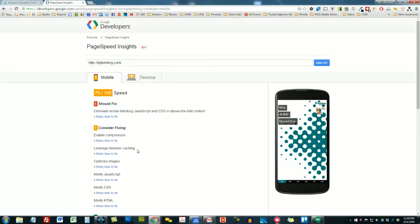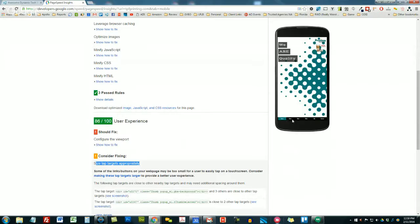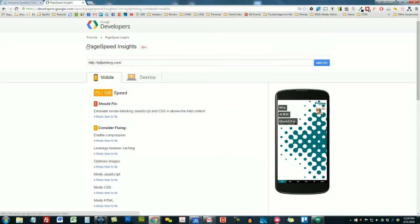Here it is: size tap targets appropriately. It says consider fixing. That basically means people have to have really tiny fingers to click down there to navigate to your pages. If you make them sized appropriately, like one of those little three-line menus that expands, that would definitely be better. Anybody out there listening, you can go to Google PageSpeed Insights, punch in your domain, and it'll give you an evaluation of things you can fix right away.